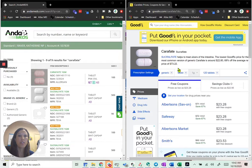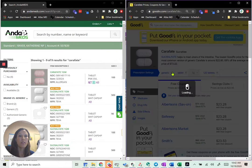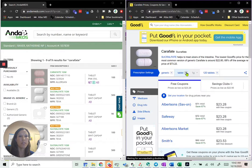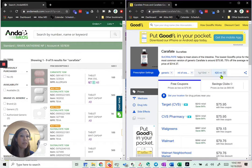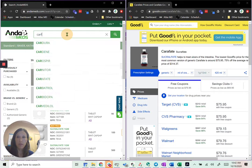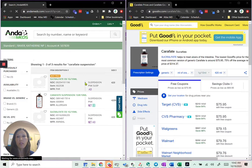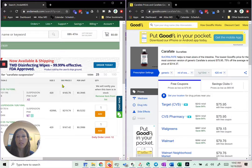I have a patient who is needing liquid Carafate, which is a medication for the stomach, and the doctor had recommended oral suspension. It comes in 420 mLs. I looked at whether we can order it for her and get it cheaper, and it doesn't look like we can. Our best price is going to be $165, and she can get the same thing for about $76, $80. So in this case, we would not be the preferred way to get this medication.